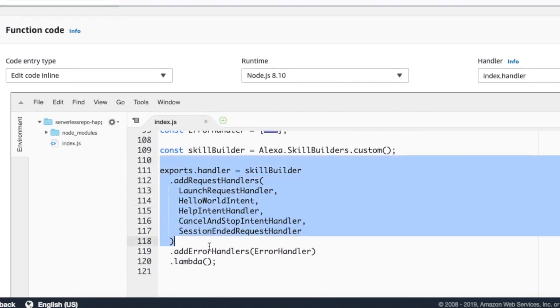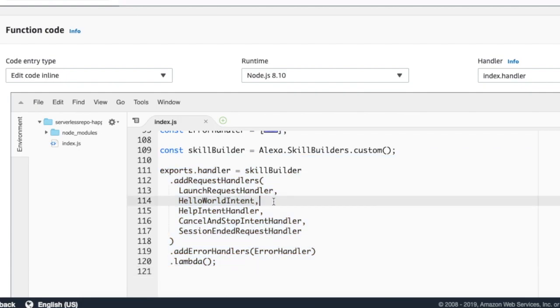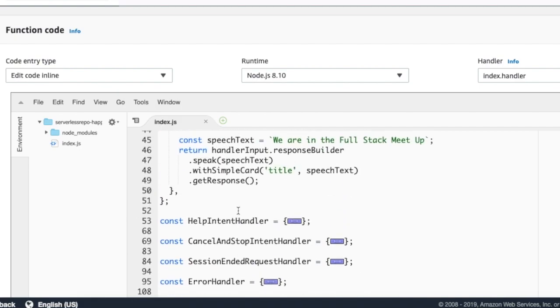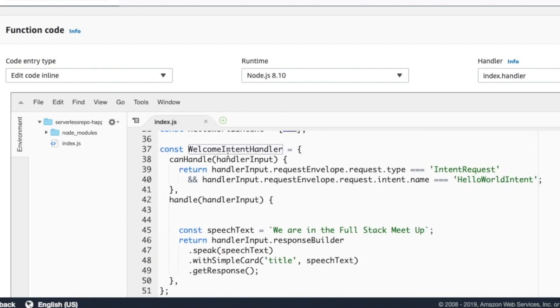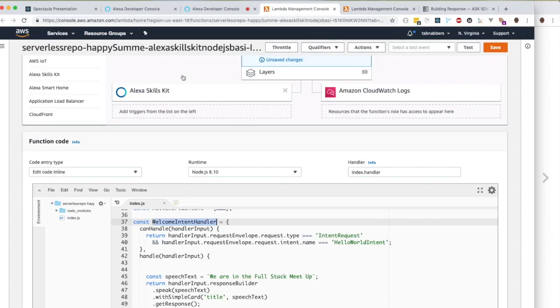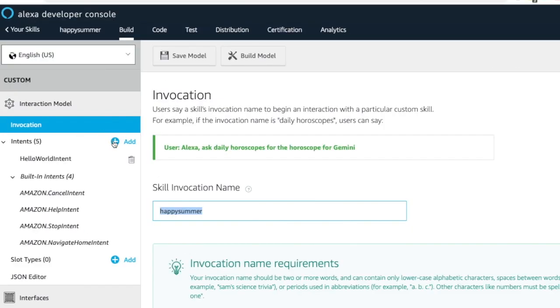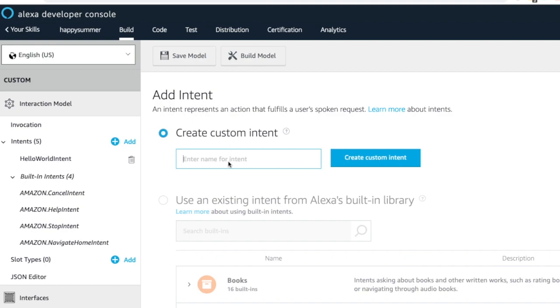This is how we register them using this one. Right after that hello, I'm gonna register that. And where's my welcome? So this is my welcome intent. I don't have that yet, so I'm gonna create a new one. How do we create a new one? Well, I'm gonna click on this and call this one welcome intent.